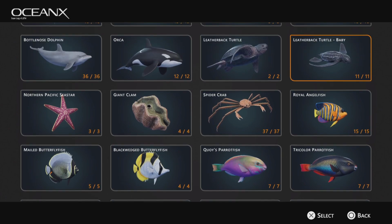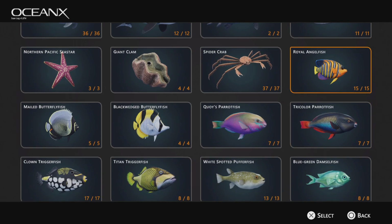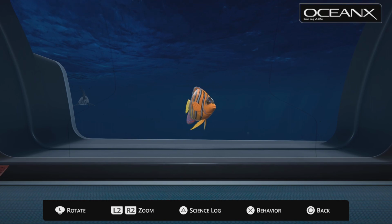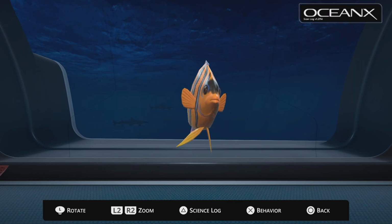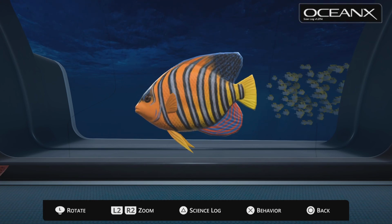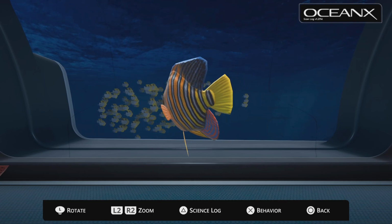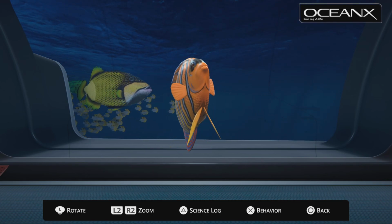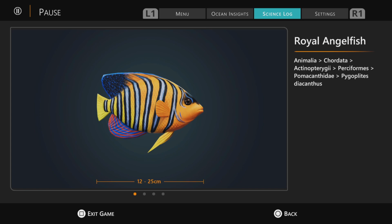Alright, on to the first of many fish. This is the royal angelfish. Got sort of an orange and white tiger striped pattern there. The really different blue and red lower fin and a bright yellow tail. This one is Pygoplites diacanthus.